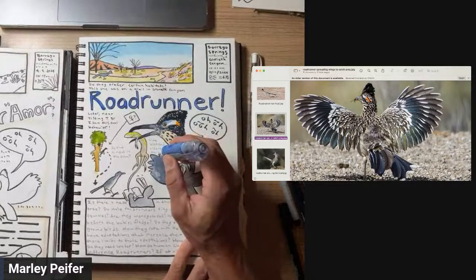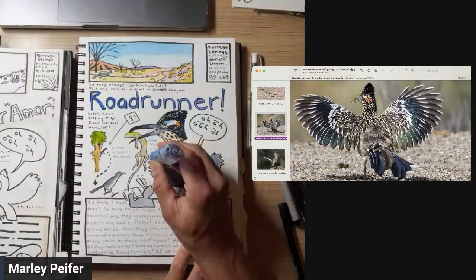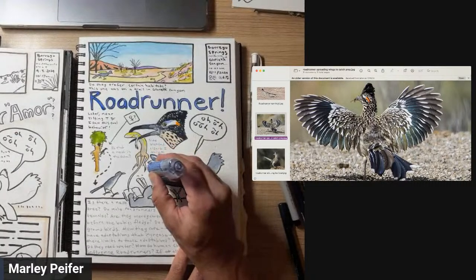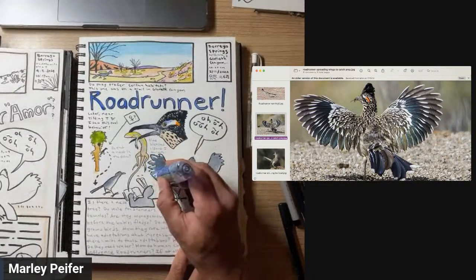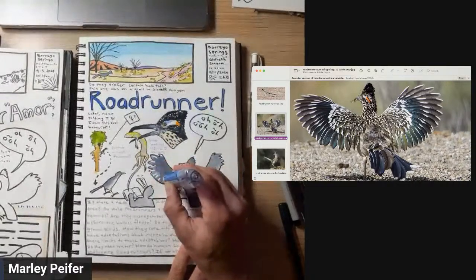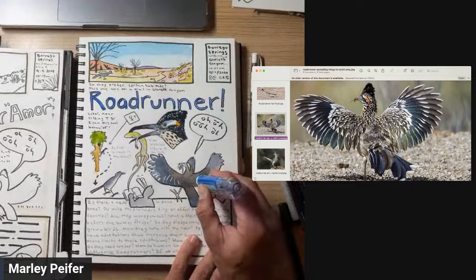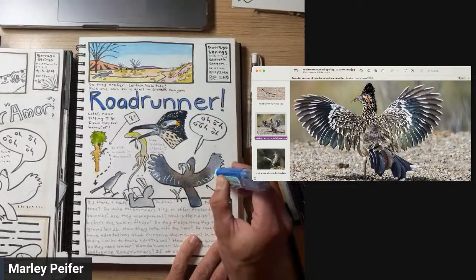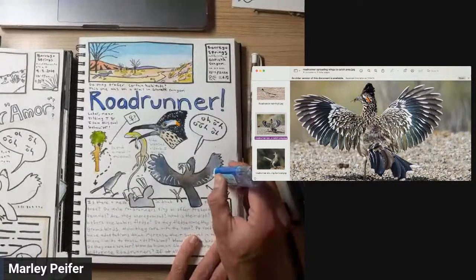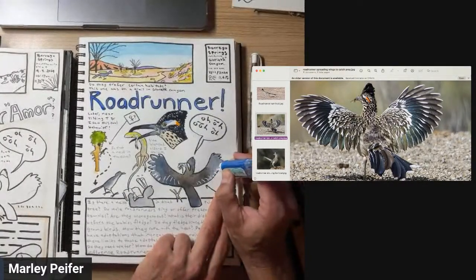So I'm noticing there's kind of these two sets of lines coming off of the feather tips here, like one line on each feather. And I'm trying to make sure that it matches this overall big picture pattern, which shows the sort of symmetry of the bird.